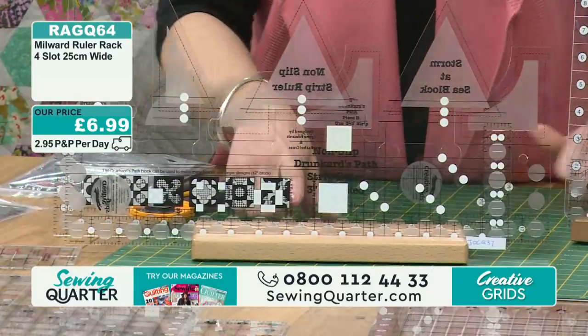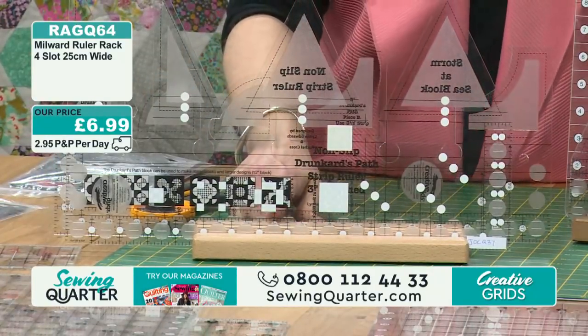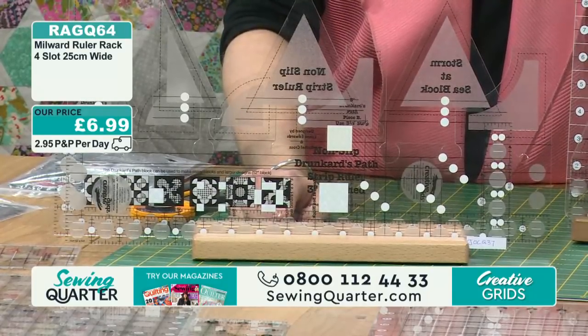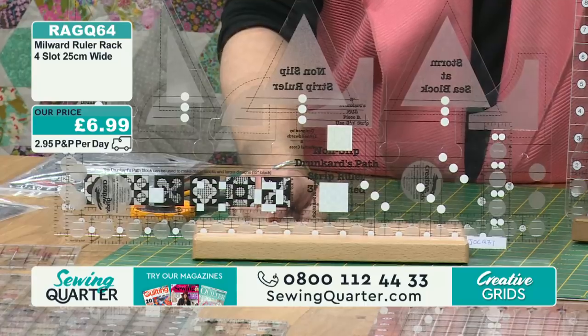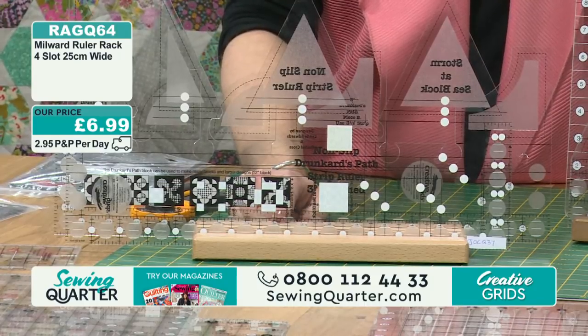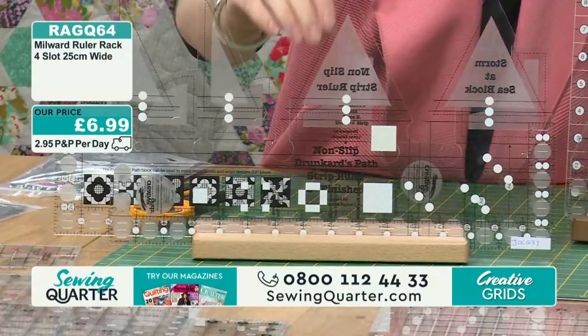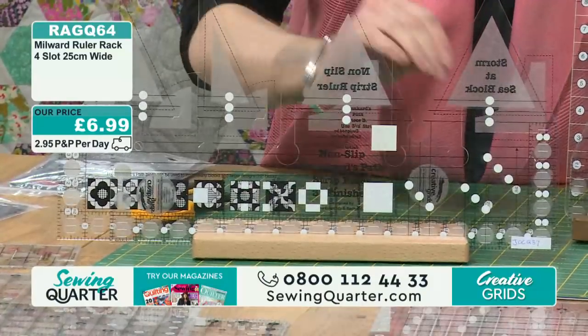So this is in the lighter wood. Currently, we don't have the larger one in the lighter wood. So if you are after the lighter one, just bear with us. We'll try and get that one back in stock. But this is the smaller one, 4 slots, $6.99, and that's 25 centimeters wide. But again, look, we've got larger rulers in there, and they're sitting very happily in there indeed.